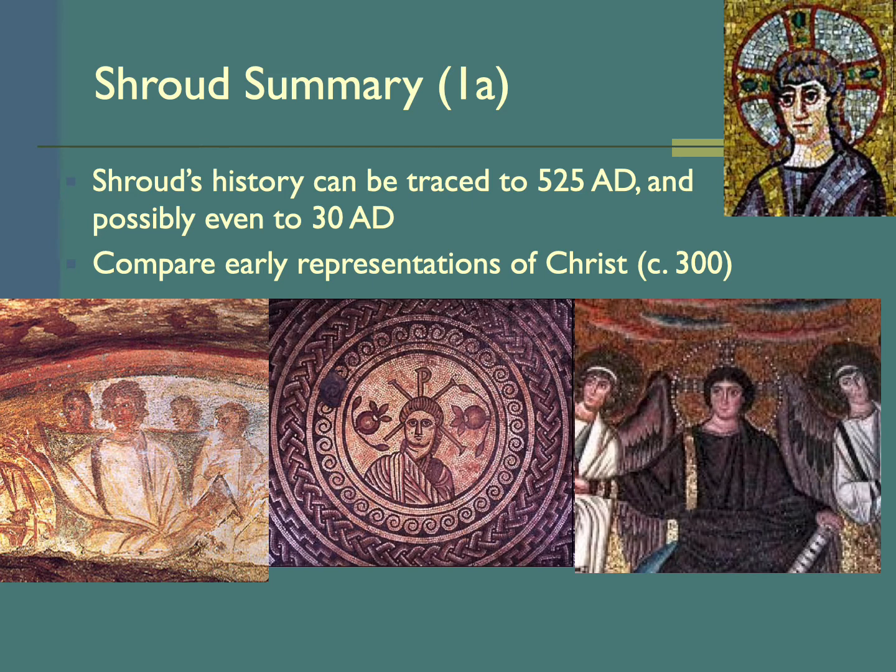So I mentioned how artists actually knew way before, or we could say that art itself showed us that the so-called scientific dating must have been wrong. And this is very plain to see. We can trace the history of the shroud back to 525 AD and maybe even to 30 AD. And we can do this by, if we compare early representations, early art of Christ, around 300 AD, you can see that Christ here in these representations, Greek, Greco-Roman type, he's clean-shaven, right? No beard. The most obvious thing.